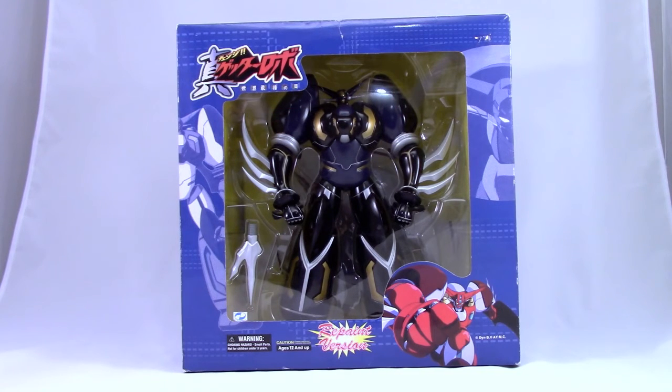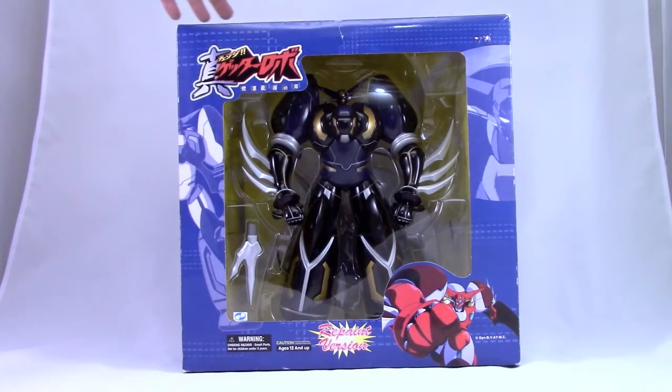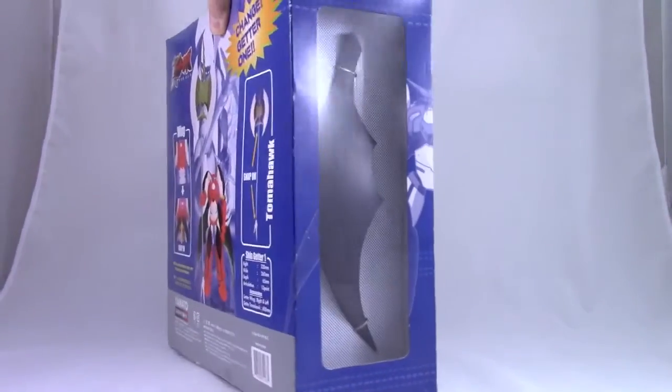This is something I found in a local comic shop, hidden in a back room, and it had been sitting there for quite a while. This is the black repaint of Getter. It's from Days of Apocalypse. It's by Yamato, I think I'm saying it right.